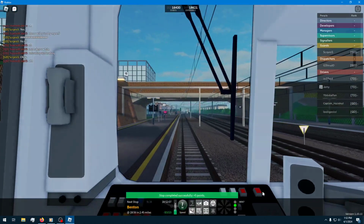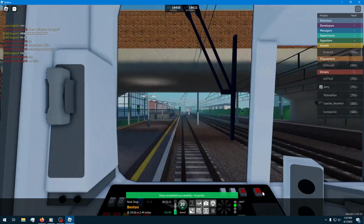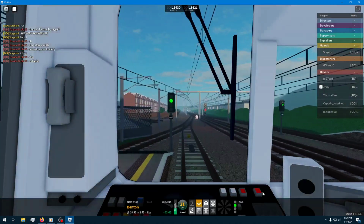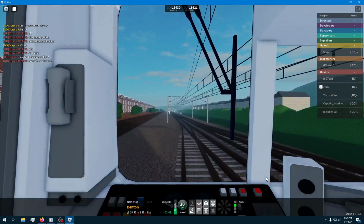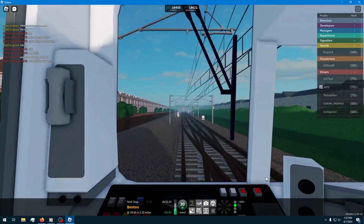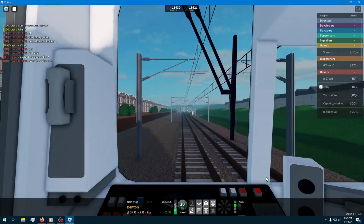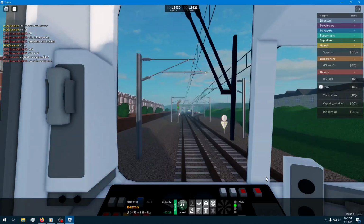But yeah, anyways, so the speed limit is 30. Just give a little honk really quick. Welcome on board. And off we go. Express service to Lynn-by-the-Sea. We will call at Benton, Morganstown. So the speed limit is 100 now. And our next stop is Benton.